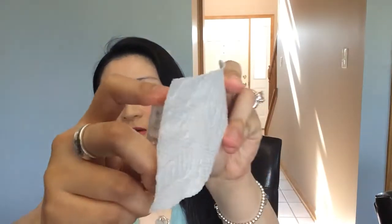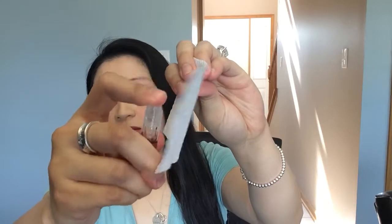Okay. Next I'm going to do is the YSL or Yves Saint Laurent, the Manifesto Eau de Parfum. Just to let you know, these are all the Eau de Parfum. So this is the Manifesto. I'm gonna spray it right here.